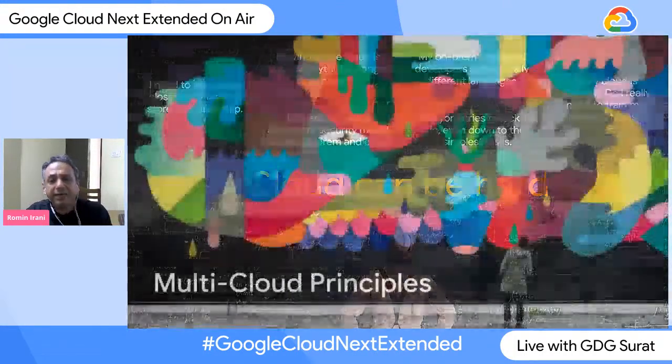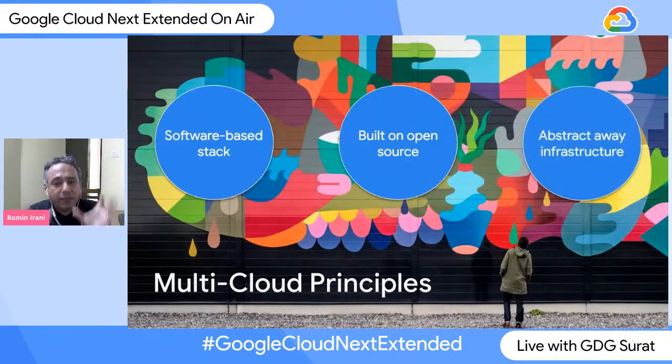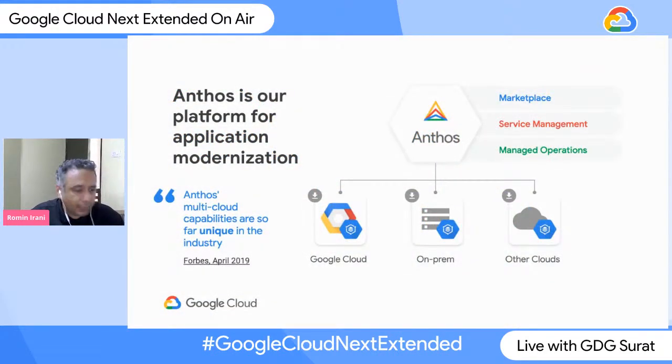So the idea is that if you want to go multi-cloud, it makes sense to ensure that these three key things are met. Whether it's a software-based stack, it should be built on open source. I don't need to stress the importance of open source. And also, how could we abstract away the infrastructure and give you higher level building blocks, where the cloud provider takes care of managing the underlying storage, network, compute, provisioning, scaling up, scaling down, and so on and so forth. So given all of that, our solution to this whole thing is Anthos.